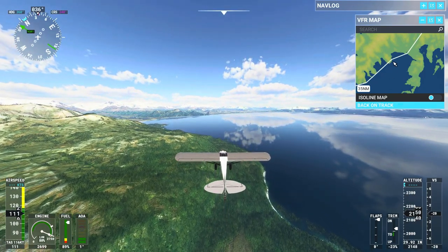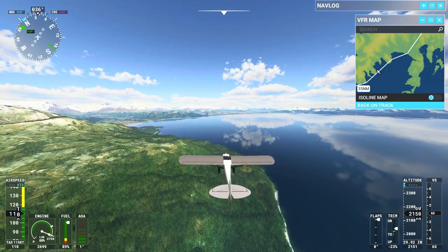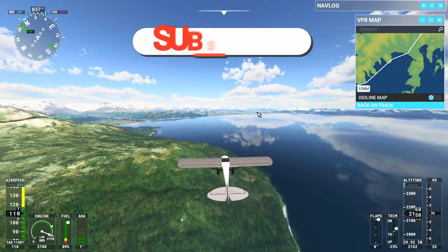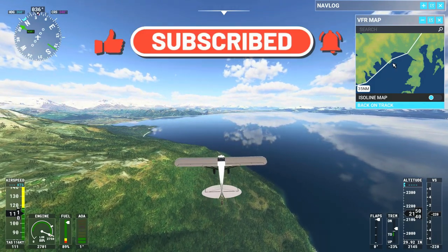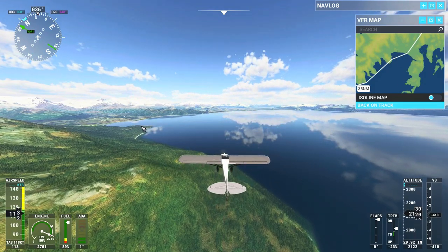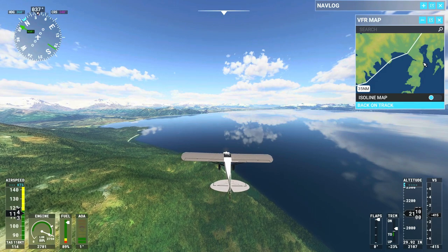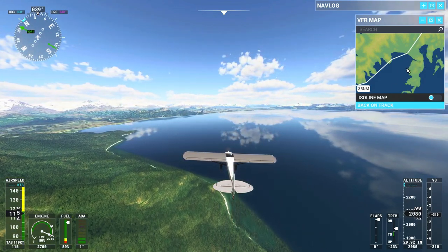We are crossing over this little point right here. We're going to be turning to our right slightly and heading straight over to that area right over there. So this is the bay that kind of comes up. Kind of see it coming in and around. And you can see that little bit of inlet right there.